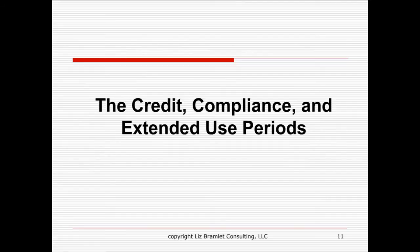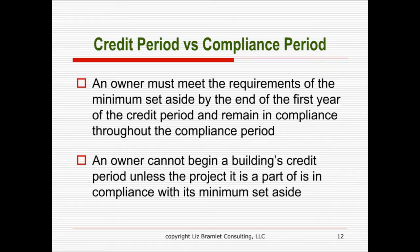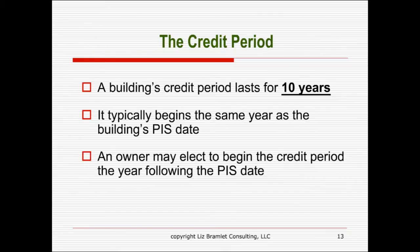I've mentioned the credit period several times. Let's talk about our credit period, compliance, and extended use periods. You must meet the requirements of your minimum set-aside, like we said, by the end of the first year of the credit period and remain in compliance throughout the compliance period. By the way, credits are calculated not by project but by building. So if you've got a 3-building project, you calculate the credits separately for each of the 3 buildings. And none of those buildings can produce any size tax credit unless the project as a whole is in compliance with its minimum set-aside.